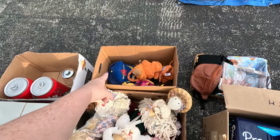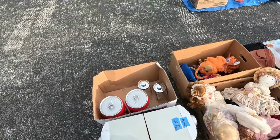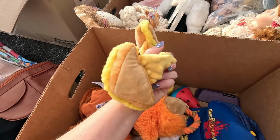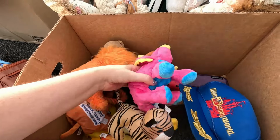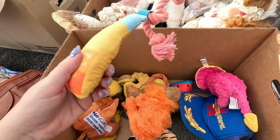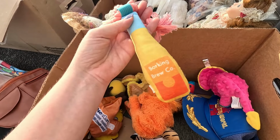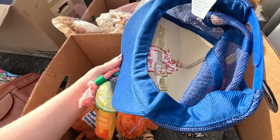Here's an old Disney hat. Oh, look, there's Bark toys in there. Hold up. We're gonna find something for Peach. Oh my gosh, she has this one. I call it her grilled cheese. It's a little grilled cheese. Does she need another one though? She hasn't really done anything with... oh yeah, she needs this one. Look at this one, it's got a rope. Yep, she's getting that one. The Borking Brew Company. I was looking at this old Disney hat.